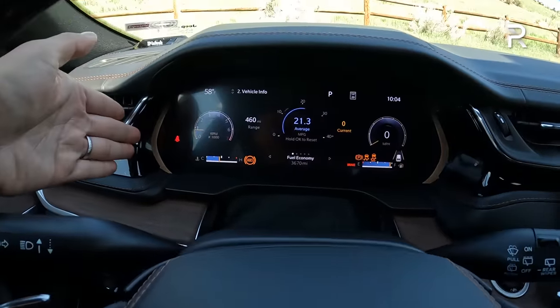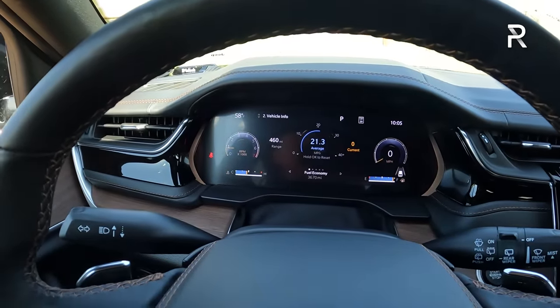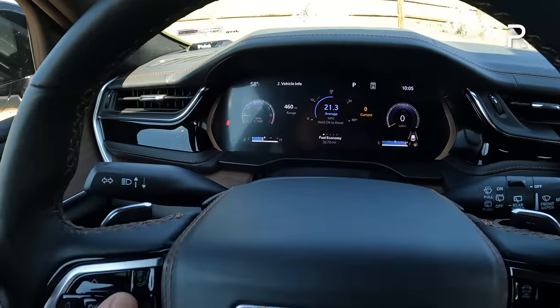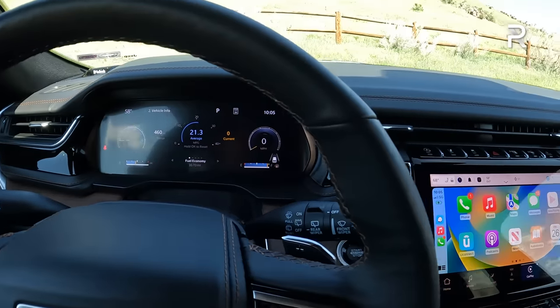And then all Grand Cherokee L's come with this 10.5 inch full digital cluster in the instrument panel. Even the base trim has this, where you can kind of customize this. You can show a night vision camera. You can show your GPS function simply by just kind of using these little buttons here on the steering wheel. It's a relatively nice looking screen.